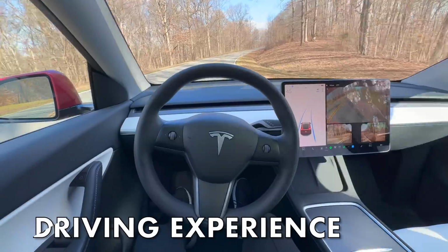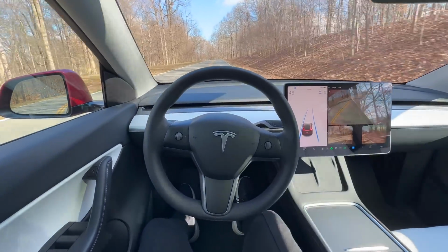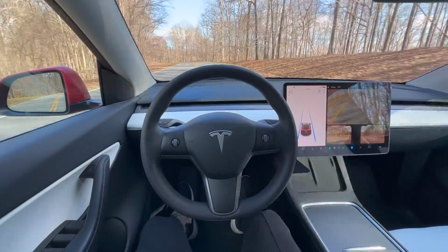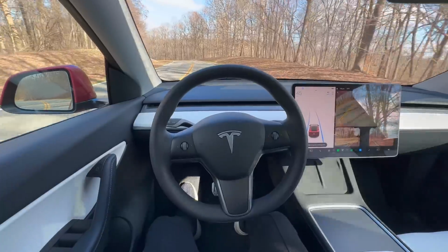The fourth reason to purchase a Model Y is the driving experience. One of the things that really sets the Tesla Model Y apart is just how fun and enjoyable it is to drive. As I just mentioned, its quick acceleration and smooth handling make it a car that's a pleasure to drive on winding roads.